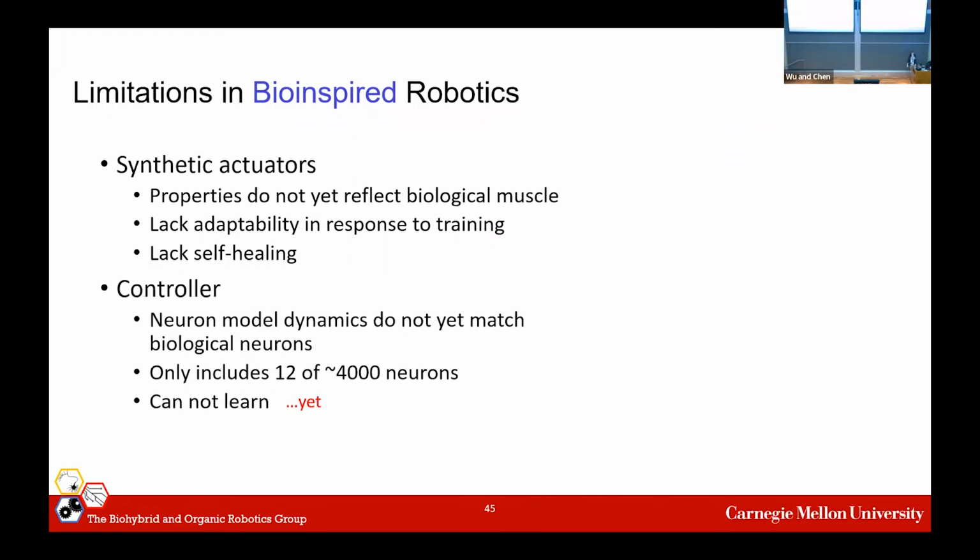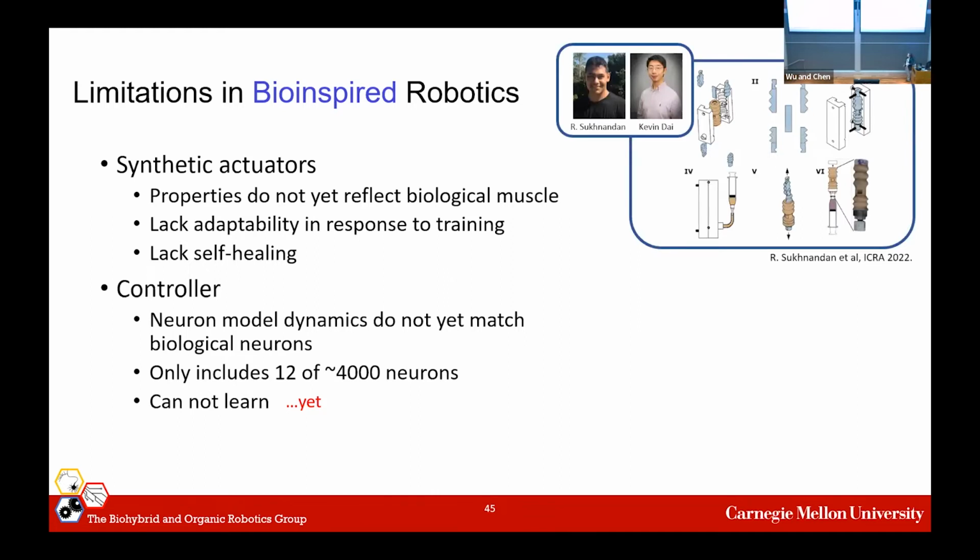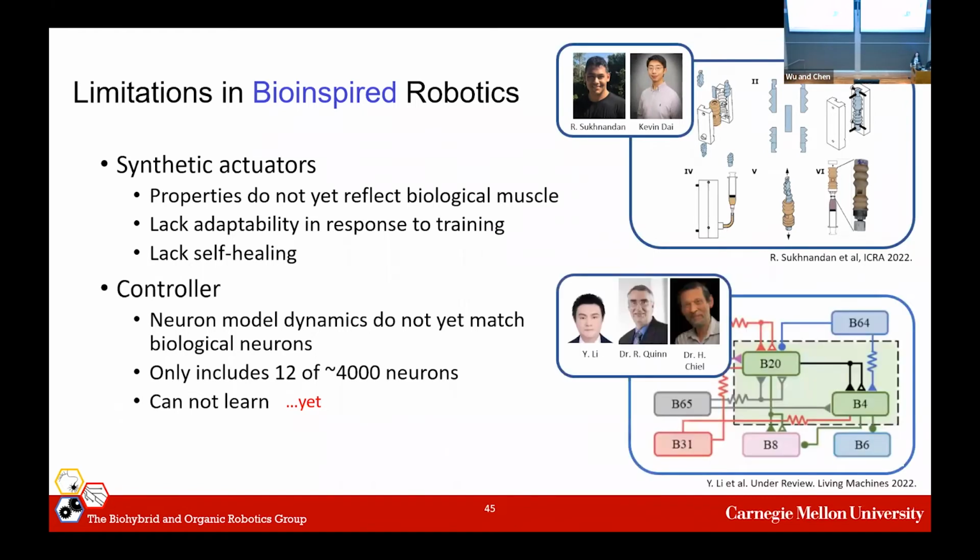Okay, but we're trying to address some of these limitations with synthetic robotic approaches. We're developing adaptable dampers that we can tune the damping on demand. And we're also developing more realistic synthetic nervous system controllers in collaboration with some folks at Case Western Reserve University, right? But we also have another approach in our pocket, right?